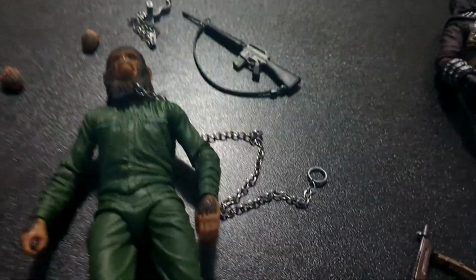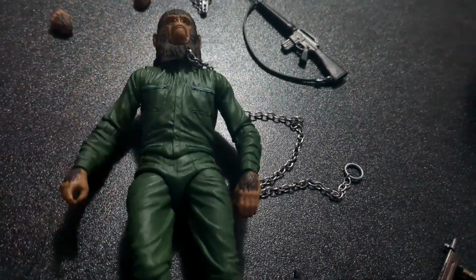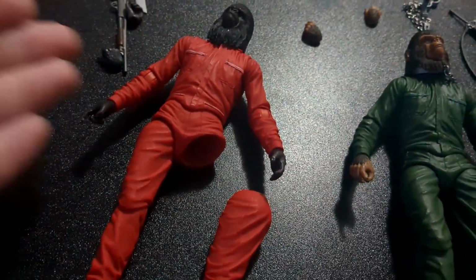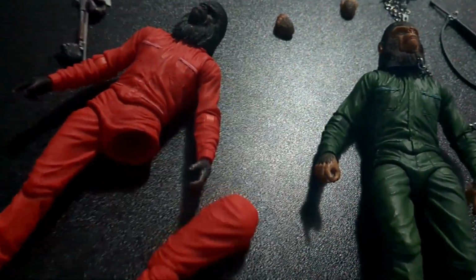But yeah, pretty much in short, Aldo, just fine. Caesar, he's actually pretty much okay, just the finger. And I want to remove the collar just for my own preferences. And then we got the Conquest Gorilla. He's going to need a little bit of loving. Again, worst case, I'll just glue that in forever in a certain pose, and he'll still look pretty cool.